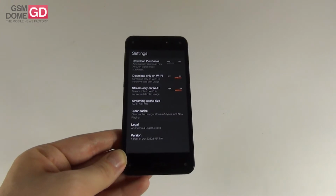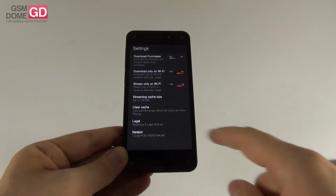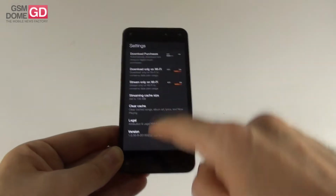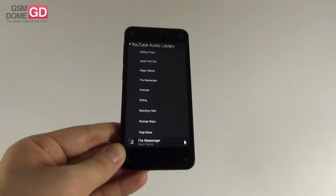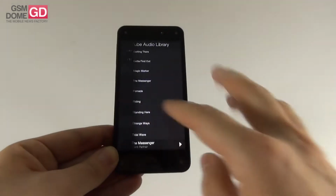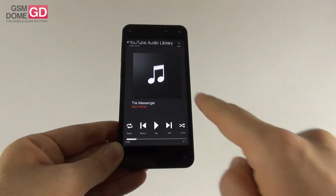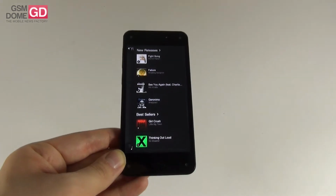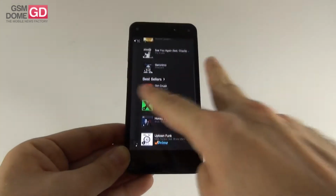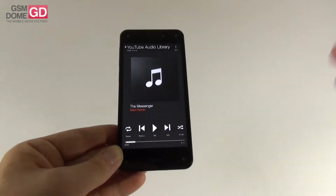This is the settings area. You can download your purchases from your Amazon account, download on Wi-Fi, stream, and select the streaming cache size. Okay, now let's actually listen to the acoustic experience. Keep in mind that if you swipe to the left, you should be able to see new releases while you're playing a song. Let's try this in the player. So new releases as you're in the interface, and it's time to actually listen to the sound.